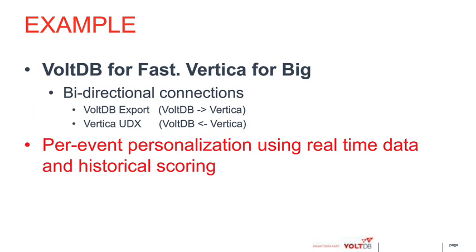So in this case, we're going to use VoltDB for fast, we're going to use Vertica for big, and we're going to use bidirectional connections. We're going to use VoltDB export to flow data from the real-time stream from VoltDB to Vertica. And equally important, we're going to use a VoltDB Vertica UDX piece of code that will allow Vertica to natively invoke the VoltDB bulk loader to, in an MPP fashion, stream analytic results from Vertica to VoltDB. The end result will be a high-level example showing per-event personalization using real-time data in combination with historical scoring. So go to the next slide.